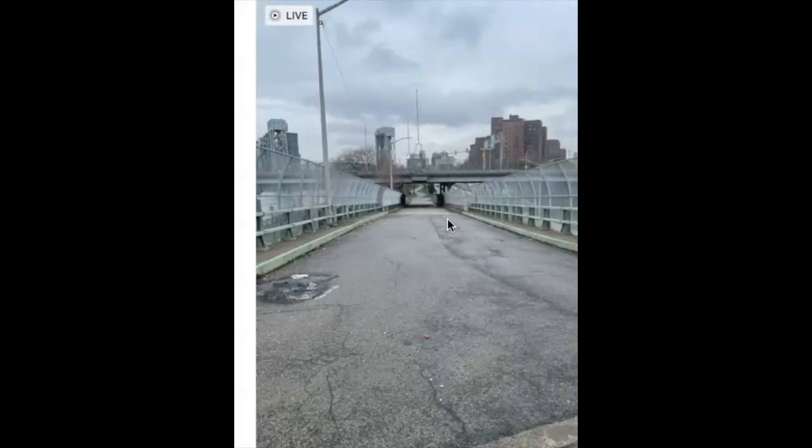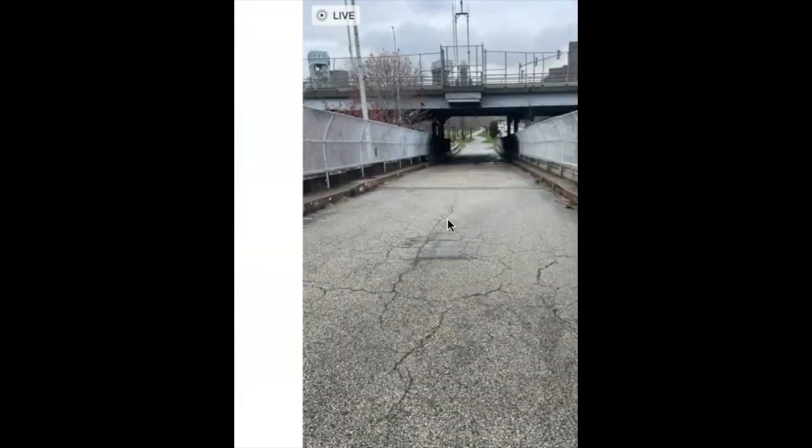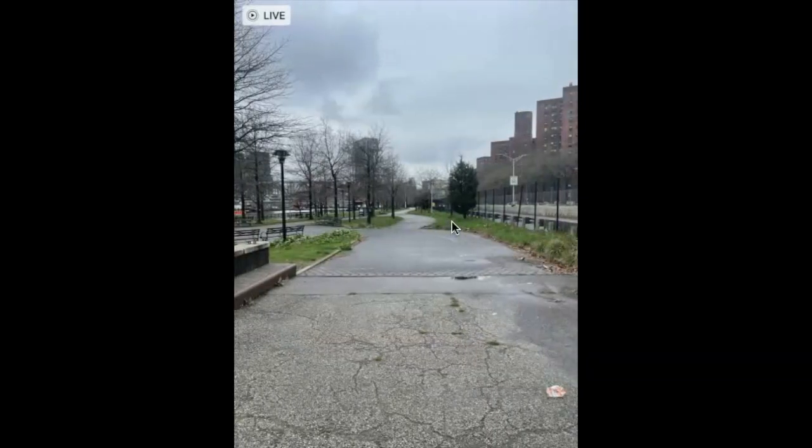Let's go down. I myself never saw this ramp open in my life. The railings on the right are original, but the fence is not. The fence is actually quite new. I would say within the last year. They put that up so people don't throw things down onto the highway.